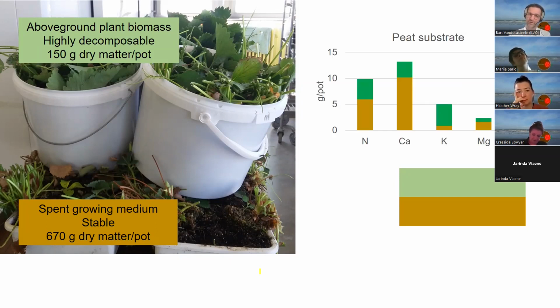But when we look at one container and where the nutrients are found, you see that, for instance, for nitrogen and calcium, most of the nutrients per container are found in the spent growing medium. In contrast, for potassium, most of the potassium is still present in the above ground biomass. For phosphorus, it's not that clear, but it's mostly present in the biomass too, while magnesium is more found in the spent growing medium.